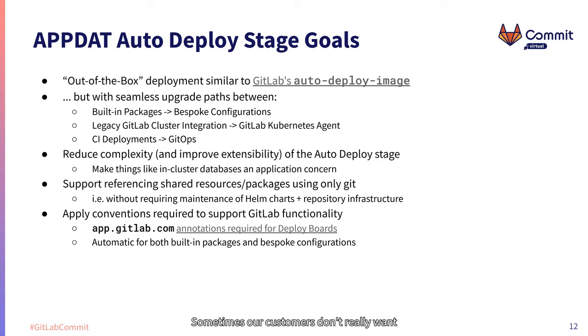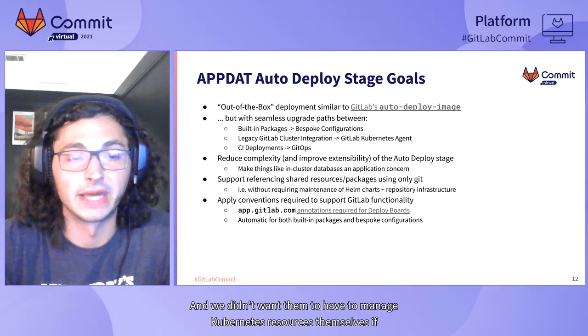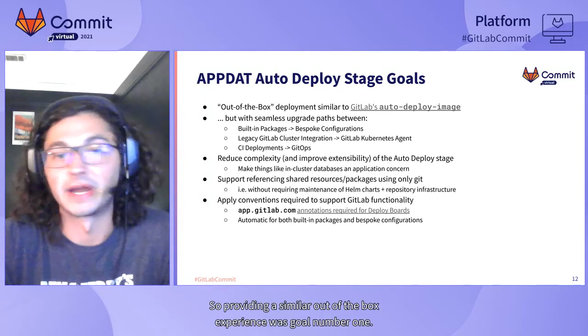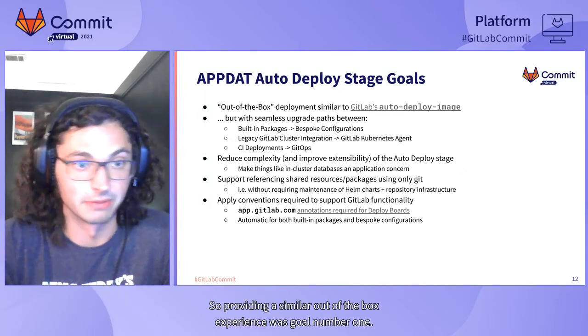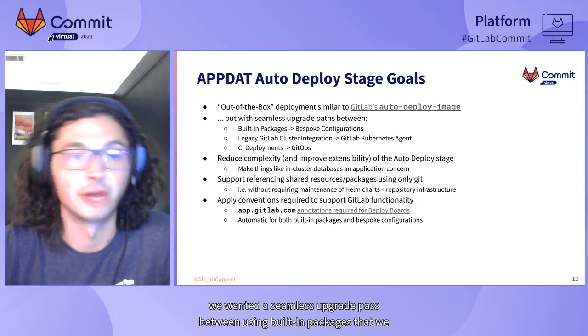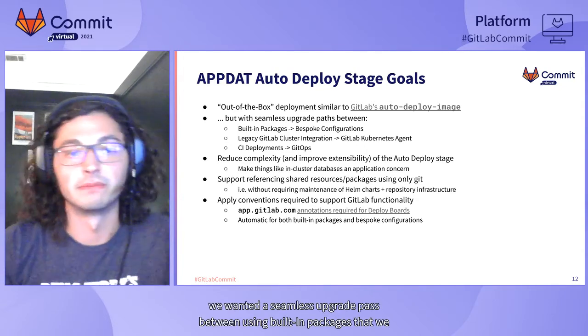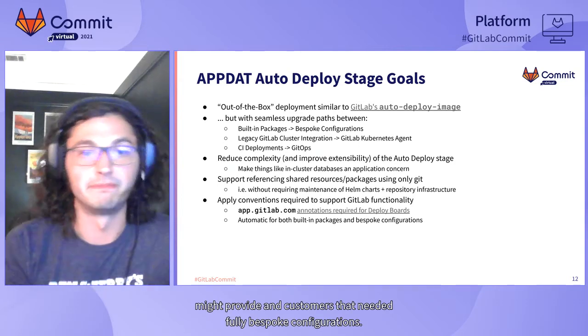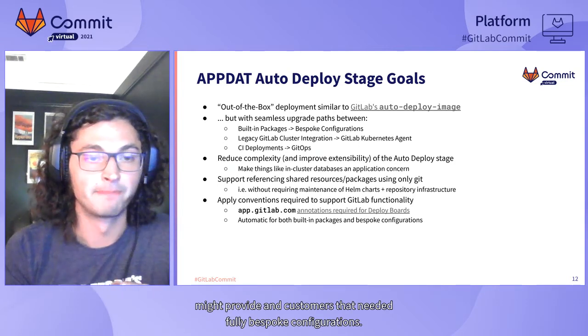Sometimes our customers don't really want to understand how Kubernetes deployments work or anything like that. And they have very simple applications, and we didn't want them to have to manage Kubernetes resources themselves if they didn't want to. So providing a similar out-of-the-box experience was goal number one. But at the same time, we wanted seamless upgrade paths between using built-in packages that we might provide and customers that needed fully bespoke configurations.